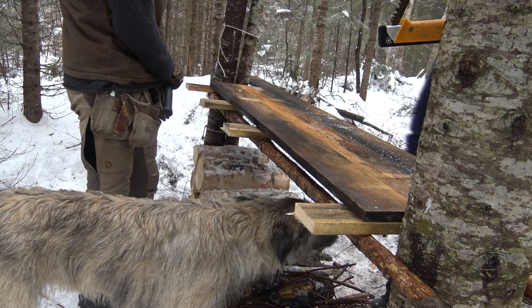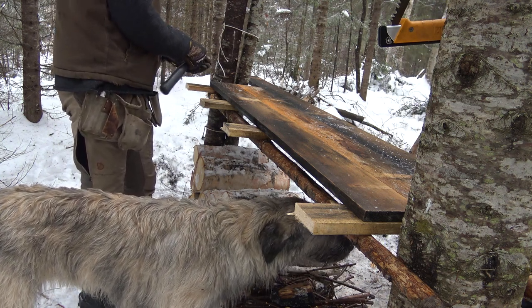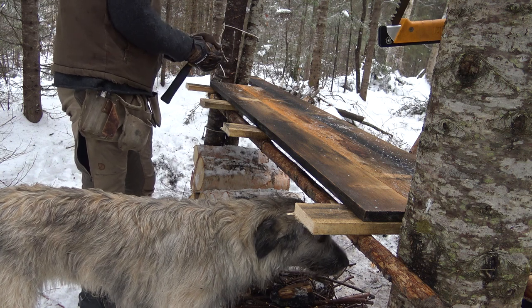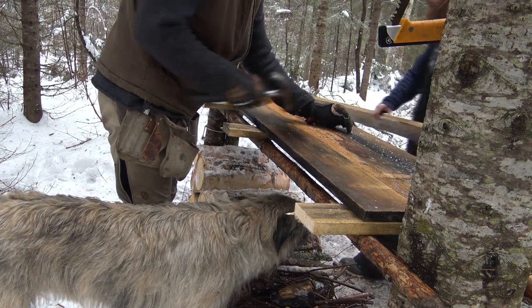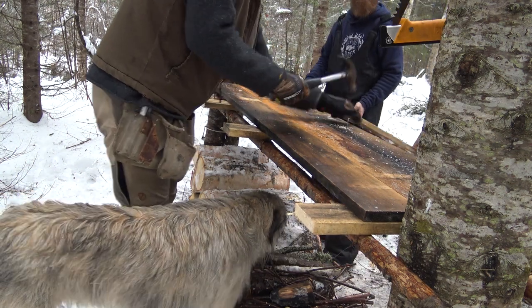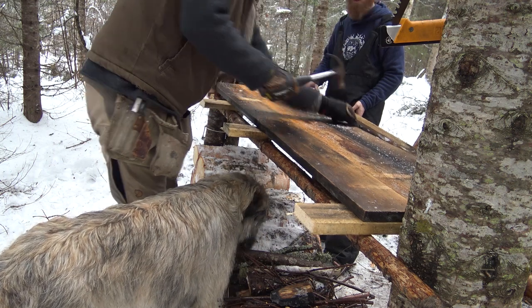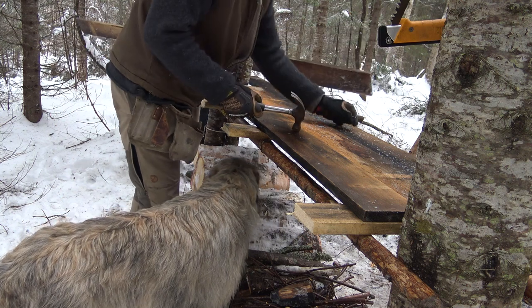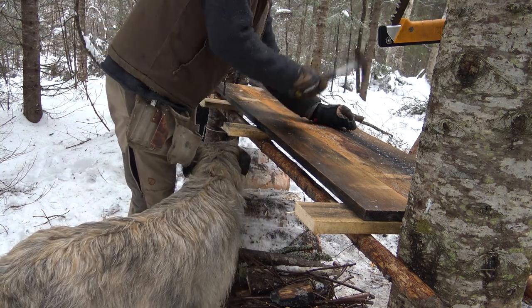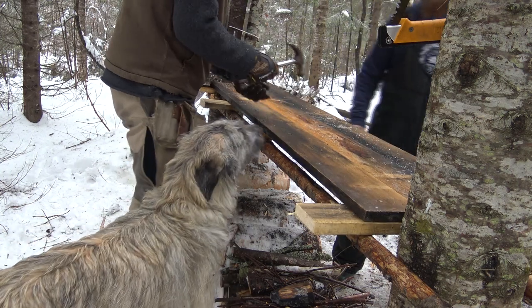It can't sound that good, hammering on top and the dog's ears are right underneath. The dog doesn't care about anything. Yeah. No brain, no pain. My mom's gonna watch this video and she's gonna be wondering why we never have anything nice to say about the dog. Hopefully she didn't watch the last one.